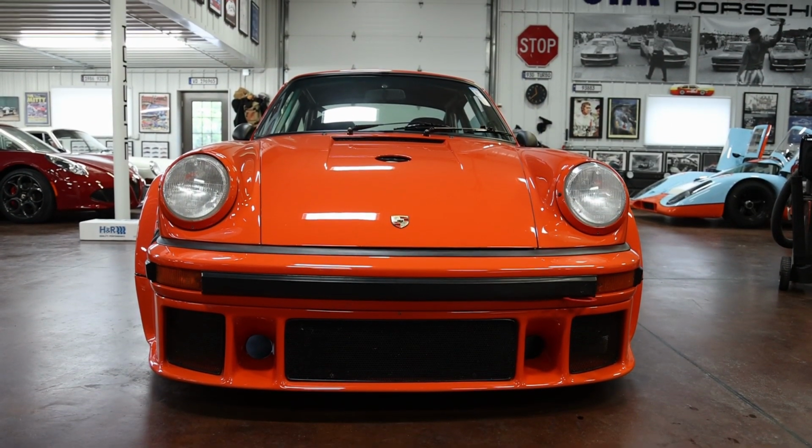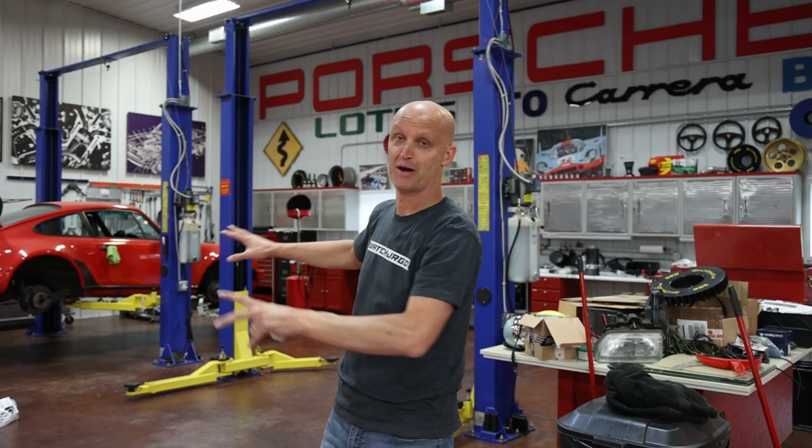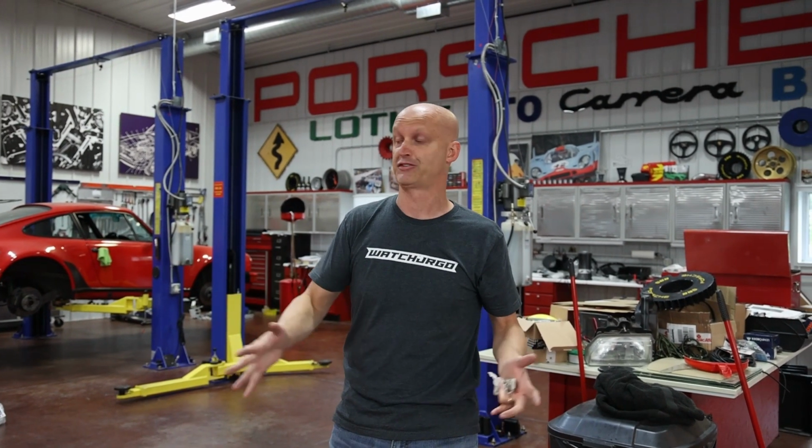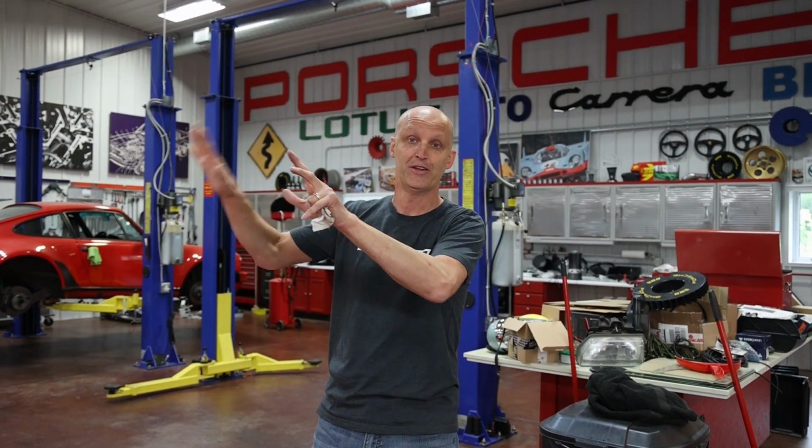So we finally got the 934 off the lift, and I'll go over this car in a little bit. I also got a really cool calendar at a Porsche event, and when I started flipping through the pictures, I was like, oh my gosh, these pictures are awesome. I'm running out of empty space on my walls, but we have a lot more room on the other side of this garage door. So I am slowly cutting the calendar out and turning those pictures into posters so I can mount them on the wall, because the pictures are just awesome. And I'll get a chance to show you that today.